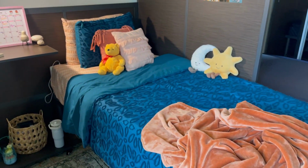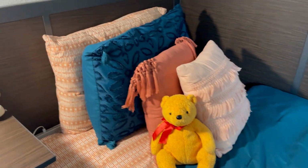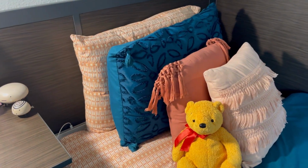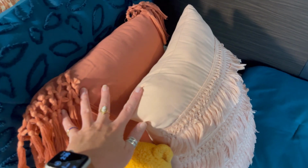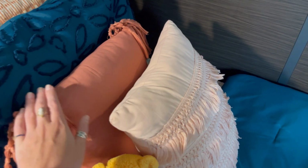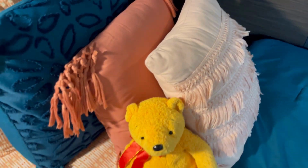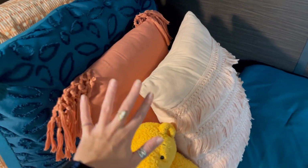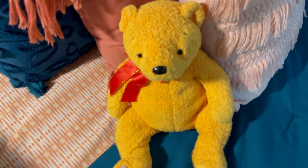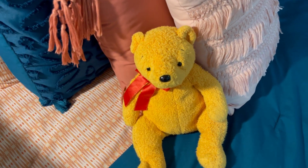This is a twin-sized bed. Most of my bedding is from Target. I believe both my sheets and my comforter is from Target. This blanket's from Walmart. These throw pillows are from a kit I bought my freshman year of college. They came with the comforter set, they're Threshold, they're from Target, but they were in a set. I also have my Winnie the Pooh, which was actually in my nursery as a kid, fun fact.